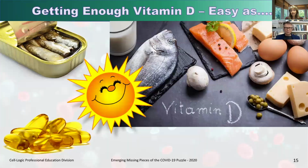The other nutrient that's become very popular in recent discussions is vitamin D. Vitamin D is probably misnamed as a vitamin. It's really considered to be more of a hormone. So it comes from animal foods.